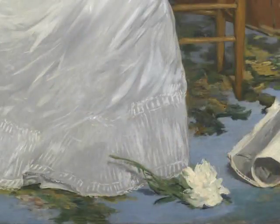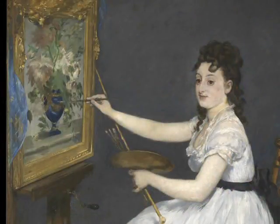Note the flower that sits on the carpet, suggesting that she worked from nature here. Ironically, this may be a fiction, in one sense at least, for scholars argue whether the still life was actually hers or another painting by Manet.